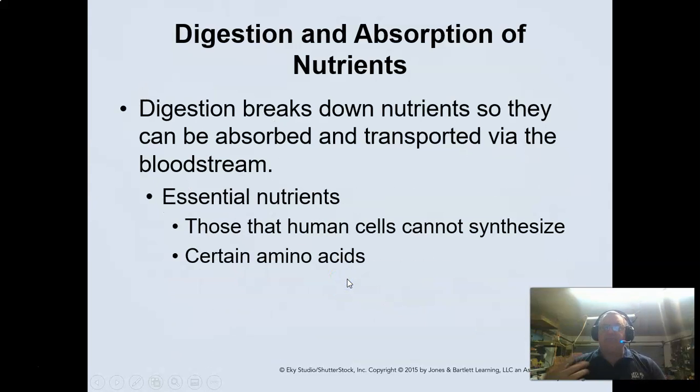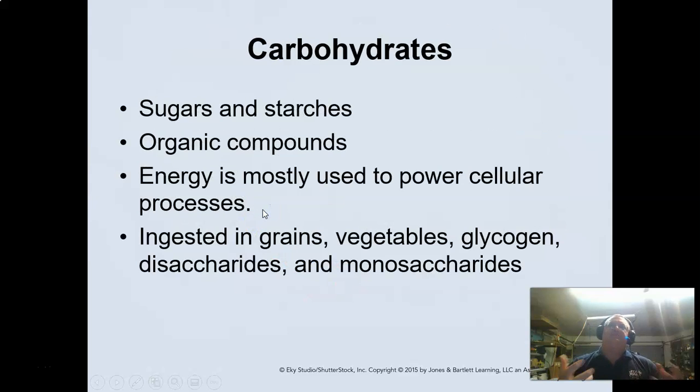So again, digestion breaks down those nutrients so that we can use them. There are things that human cells can't synthesize, certain amino acids that we actually have to get from our food. And again, it breaks down so it gets into the bloodstream, and then the cells are able to use those.